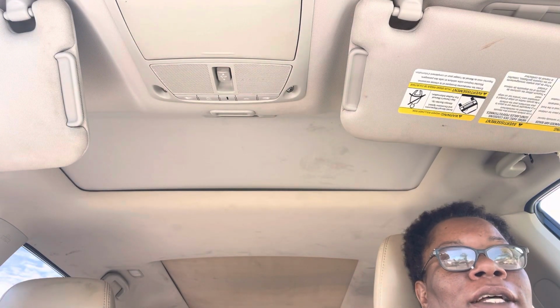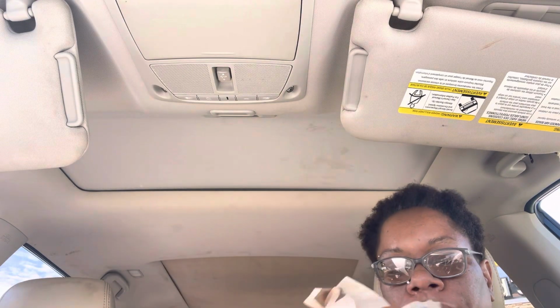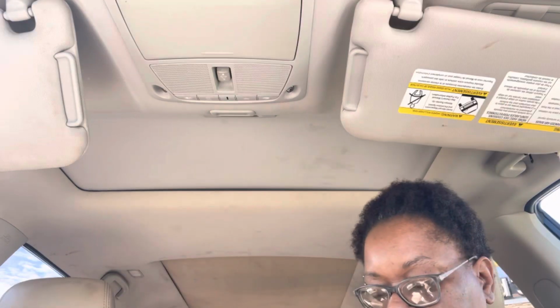Today's another day. I stopped at McDonald's. I got me a hash brown, and a steak, egg, and cheese McGriddle. Look at that. And also got me a Dr Pepper.